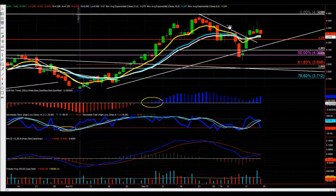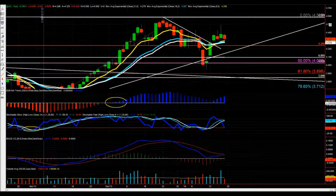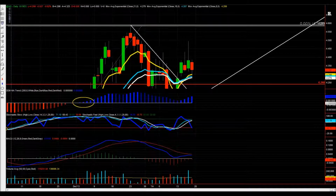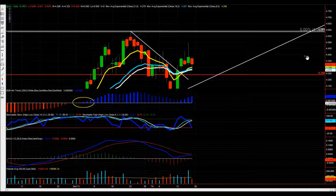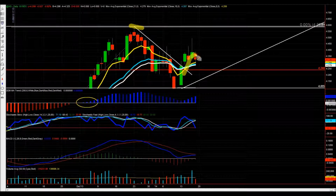Where do I think it'll go from here? Well, I'd be looking to see if we could get a retest of these highs for starters, somewhere around $4.59 up to, let's call it, $4.60, in and around this level, which would be a retest of these highs. Maybe we can grind our way into this level over the next couple of weeks.